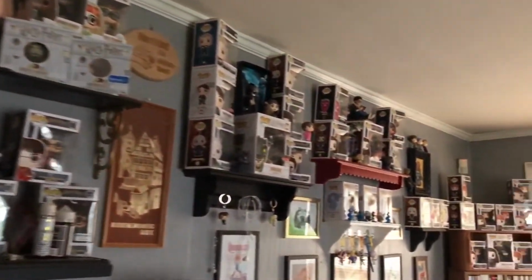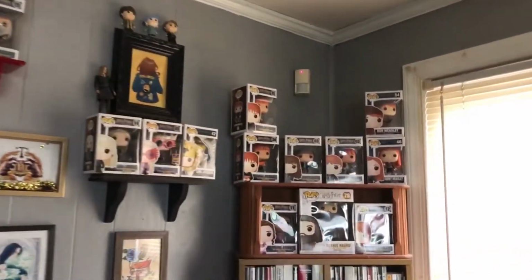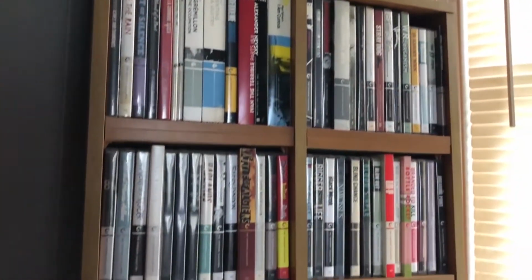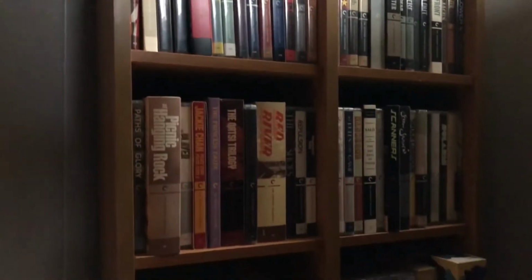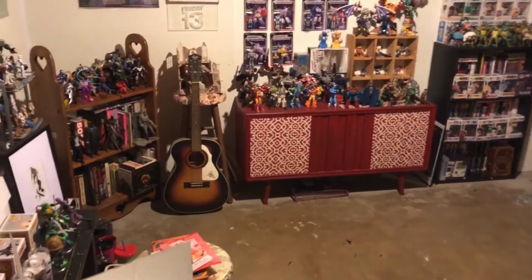Fiance's Harry Potter stuff. All my Criterion Blu-rays. Head downstairs. And this is the start of it. Where we take our photos.